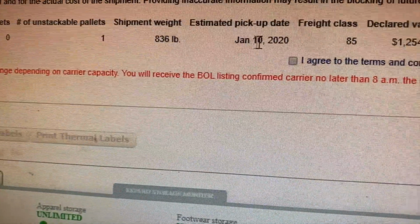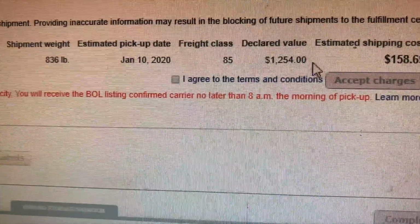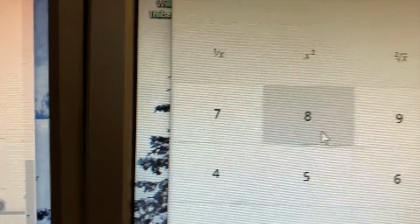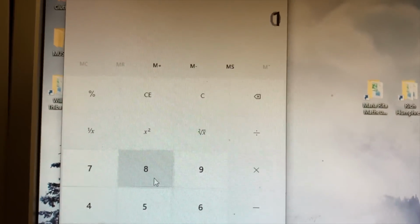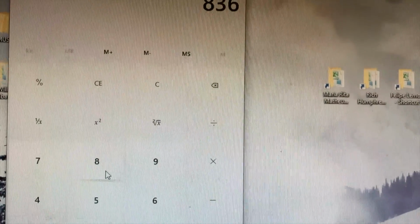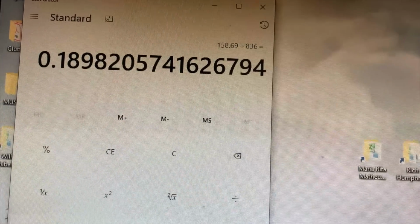For 836 pounds, they're gonna charge us $158.69. So let's go ahead and do the math here. 158.69 divided by 836 pounds. 18.9 cents a pound. Now that is not great. It's not amazing. From where we're at to Rialto, California, where this is going, it's about 6 hours. So that's why we're not getting an amazing deal, but it is better than shipping via UPS.